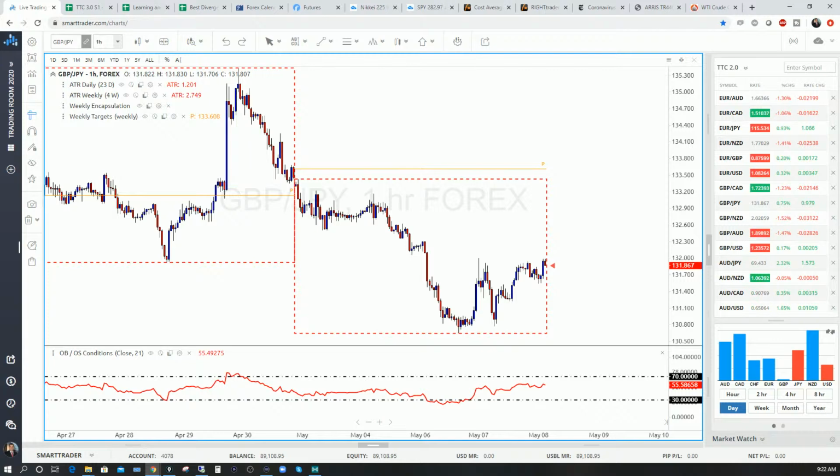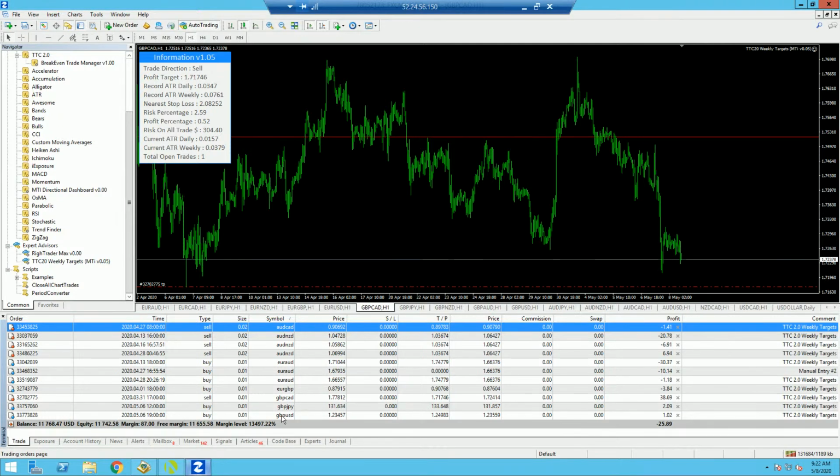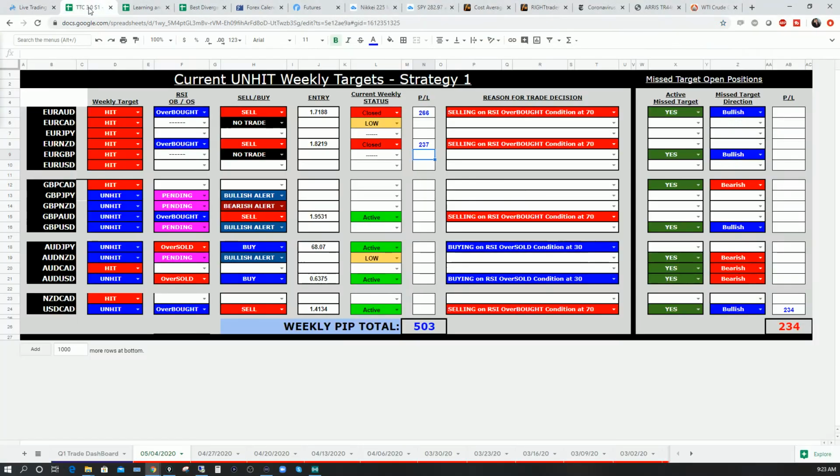So we will continue to hold on to this trade. And if I take a look over here, there it is, Pound JPY. We're in a buy position. Looks like I only have the one entry point, and that was at 131.63.